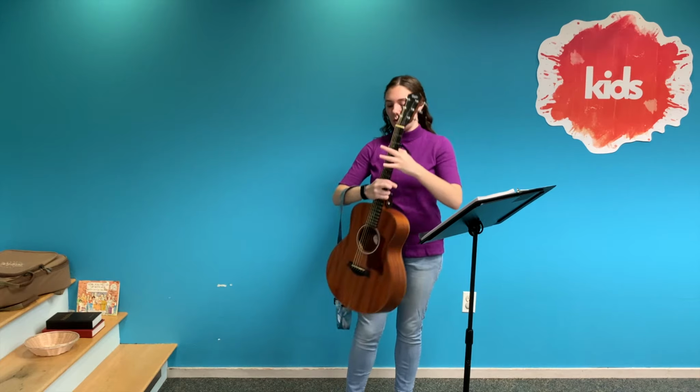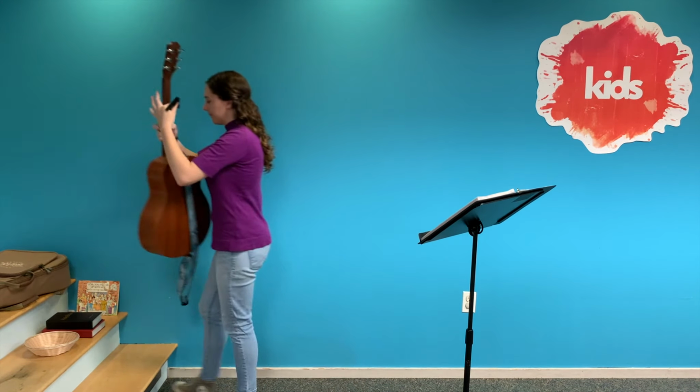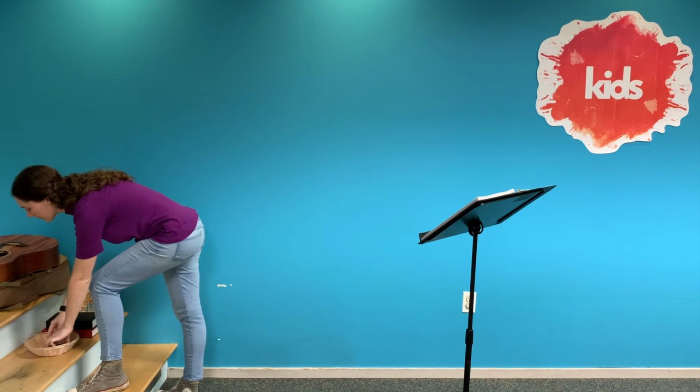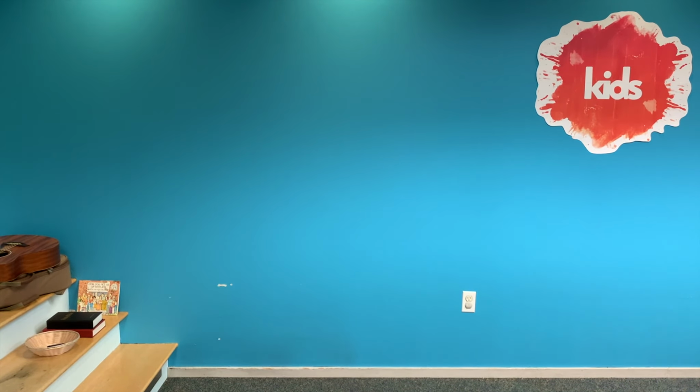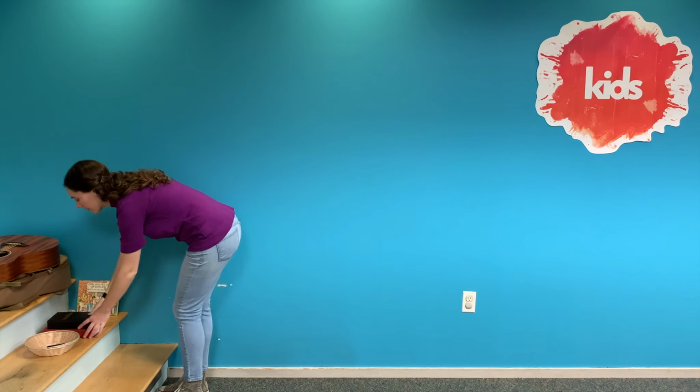Been learning the past few weeks. So let me set my guitar down. And let me put my music stand away. Okay, so I'm going to grab the hymnal.